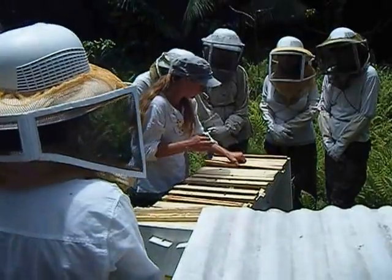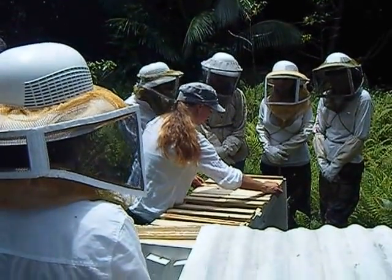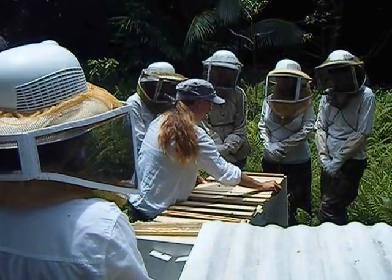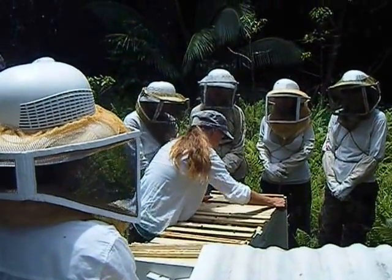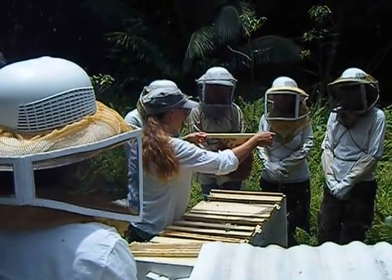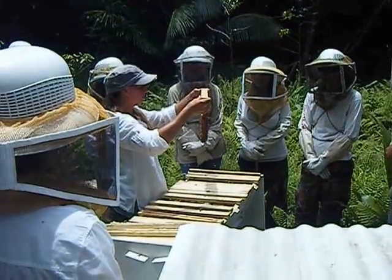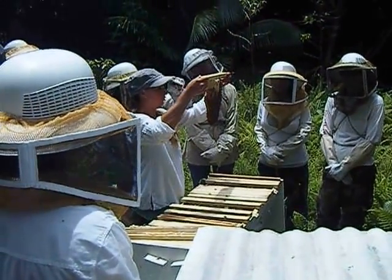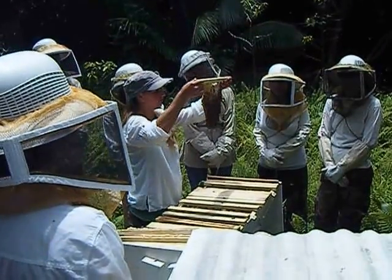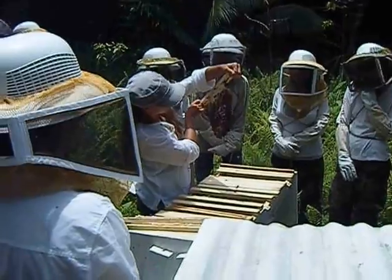So the combs that you marked, are you putting those in a different hive? I'm going to do it at a different time. And the bees in the new hive will accept it? Yes, and they'll raise it like it's their queen. Will they kill the other bee? I'll shake the bees off and then put it in. So the queen will stay there on that particular comb? No, she won't, but when she's born, they'll accept her as their mama.